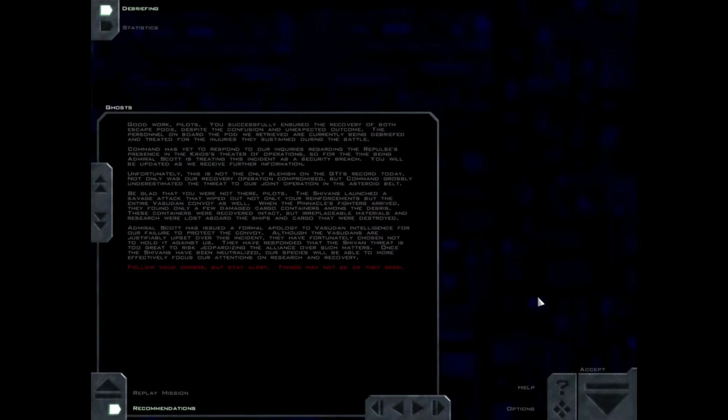Good work, pilots. You successfully ensured the recovery of both escape pods, despite the confusion and unexpected outcome. The personnel on board the pod we retrieved are currently being debriefed and treated for the injuries they sustained during the battle. Command has yet to respond to our inquiries regarding the Repulse's presence in the Krios' theater of operations, so for the time being, Admiral Scott is treating this incident as a security breach. You will be updated as we receive further information.